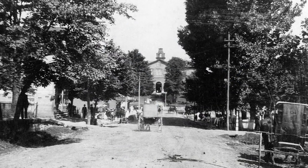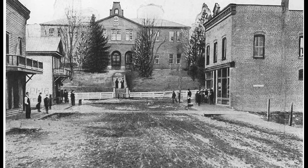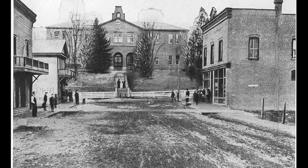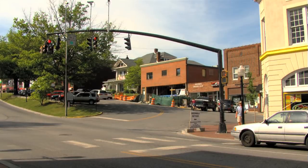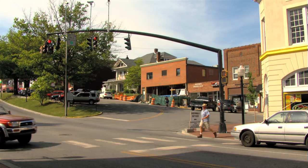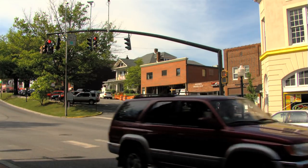One of the first buildings on the university campus was built in the middle of what is now Main Street, and Main Street curved around the building. The road pattern can still be seen where College Avenue crosses Main Street.